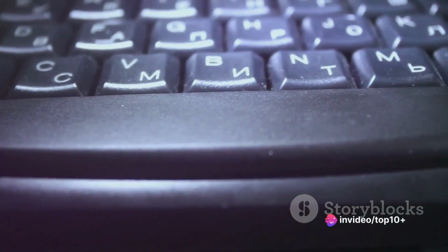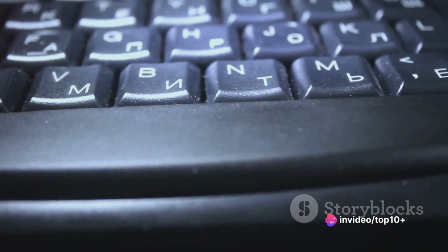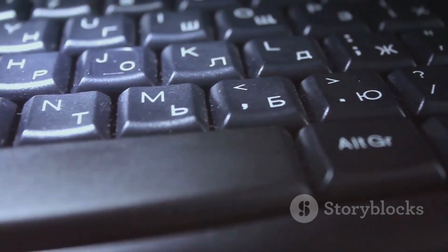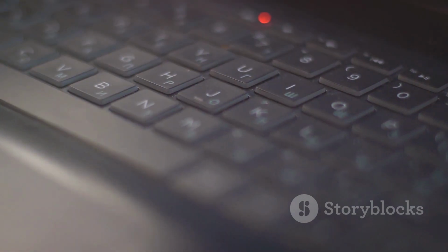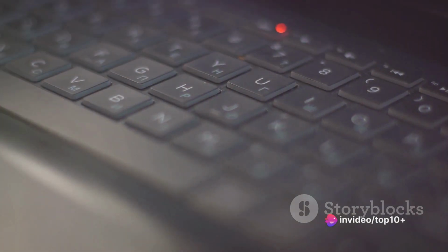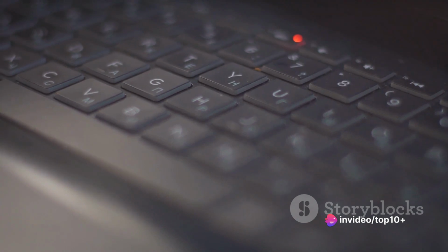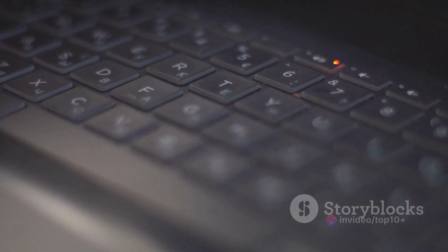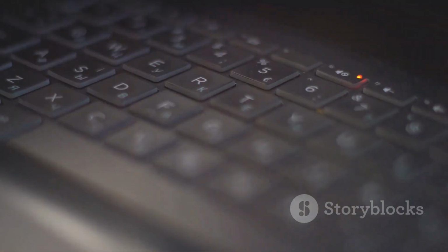Whether it's sending a quick text, typing up an important report for work, or even coding the next big software, the keyboard is our main gateway to the digital world. From the earliest typewriters to the most advanced gaming keyboards, these devices are more than just a collection of keys. They are intricate pieces of technology representing a blend of mechanical engineering, electrical engineering, and computer science.